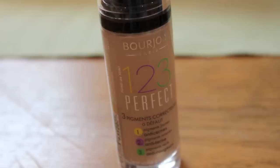Next, I got the Bourjois 123 Perfect 3 Correcting Pigments for Imperfect Skin. This looked quite interesting because it says it has yellow pigments for anti-dark circles. It says it has mauve pigments, or is it mauve?